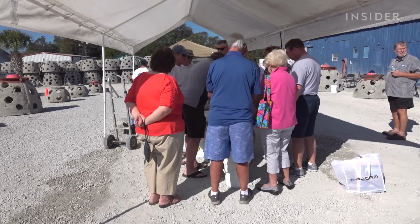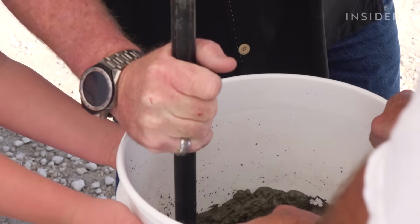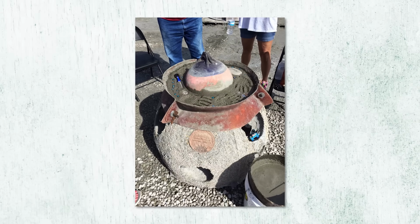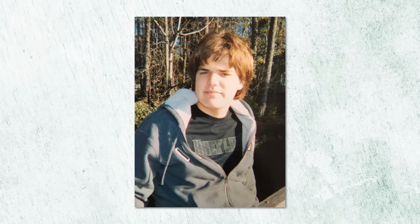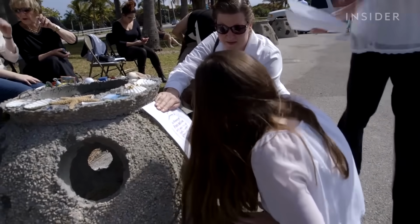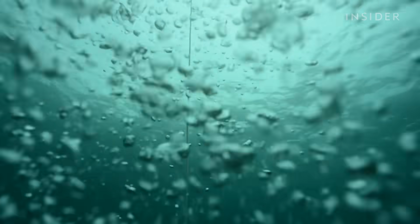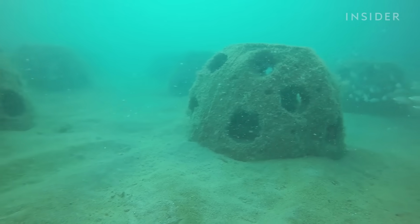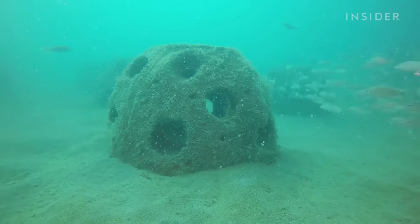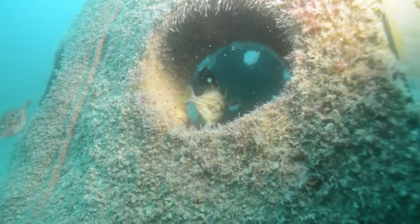They give you actually the bucket and the mix, and then you pour your remains into that mix and you stir it. Phyllis Flowers lost her son to brain cancer when he was just 20 years old. So there's my son. I had no idea what the Eternal Reef was until John found it. In a small way, he was giving back to the world in his mind by being able to add to the ecology of the coral reef that will save, of course, our seashores and build back sea animals and fish.